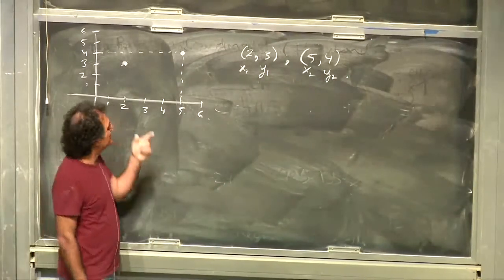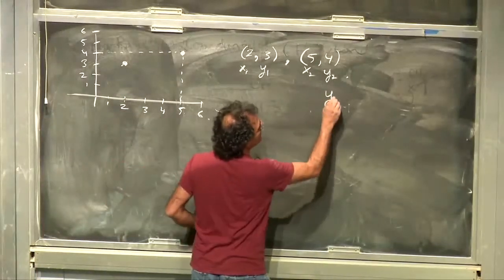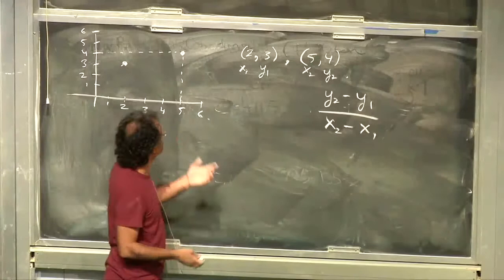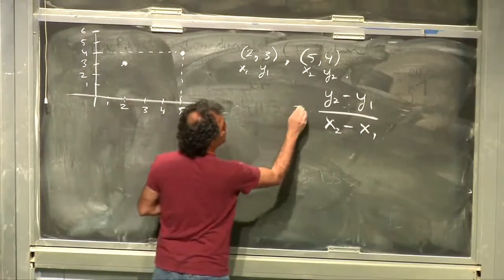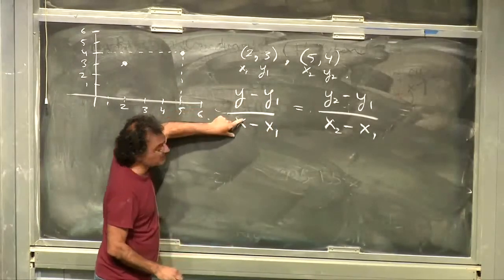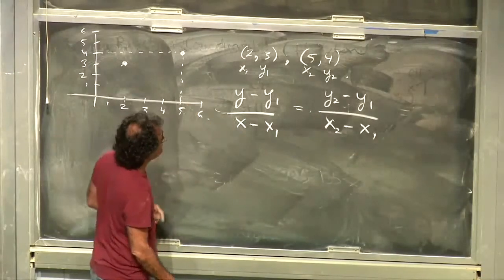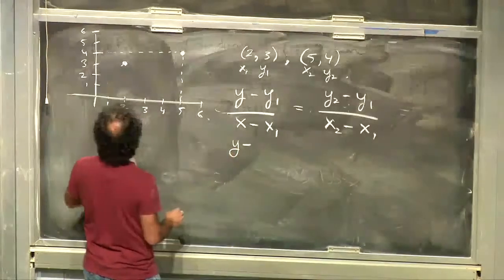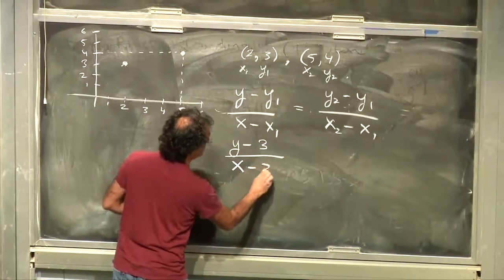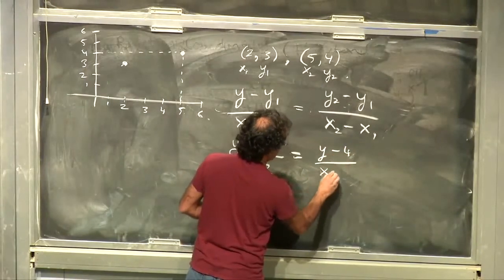Yeah, so you'd use the slope, right? You'd say, well, what's the slope? It's y2 minus y1 divided by x2 minus x1. That's the slope. And that should be the same slope when you have a general xy. So it should be equal to y minus y1 divided by x minus x1. And now you get y in terms of x. Okay, so let's just substitute.